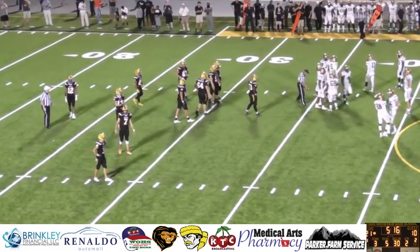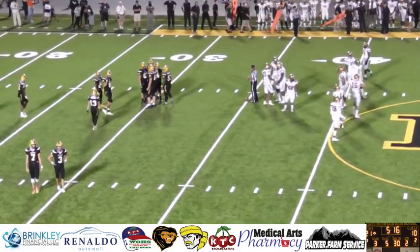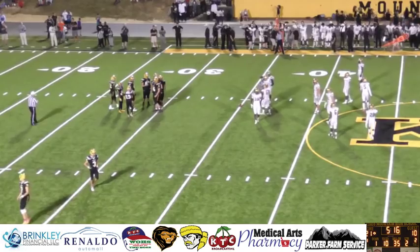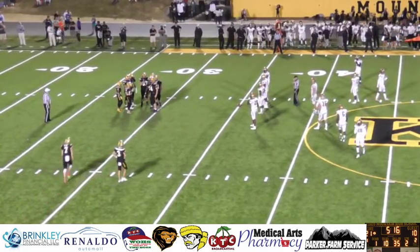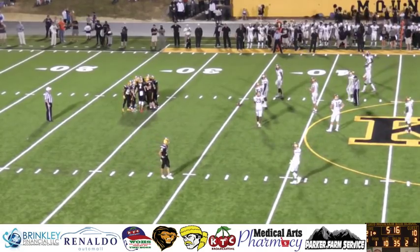1st and 10, Kings Mountain. And that was one of those plays that Shelby could have stopped them on 3rd and 5. Jeff, gotten the ball back. It's a whole new ball game, only down 11, but now you gave them new life, and let's see what Kings Mountain does with it.